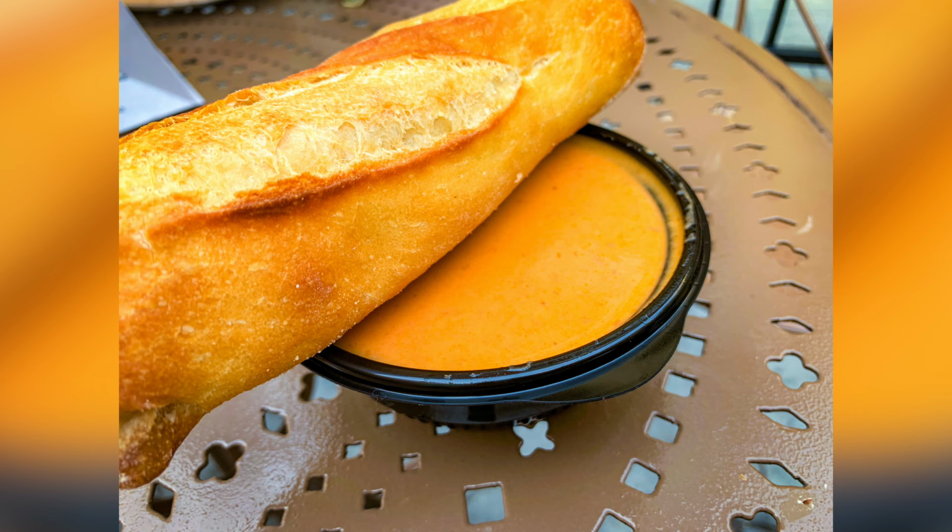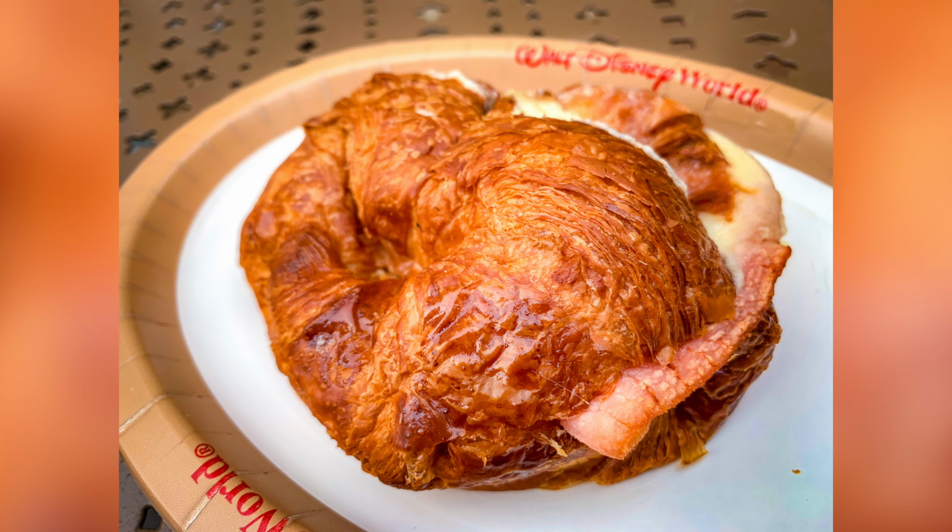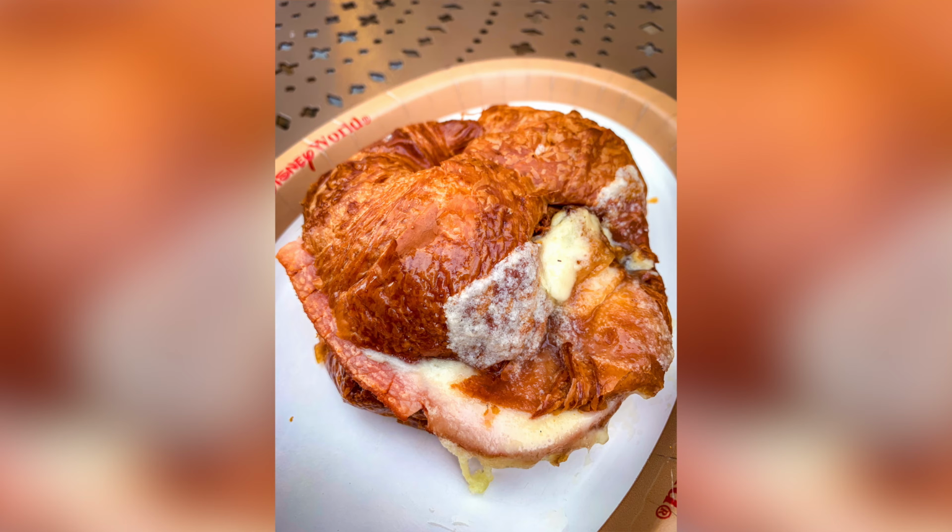I got a sandwich, which was ham and cheese on a baguette, and then Alyssa got a sandwich, which was ham and cheese on a croissant. Two different types of cheeses, but the same ham. Both of them were very good. I think I'd prefer the croissant over the baguette. The baguette was great with the soup, but I think the croissant was a little bit better because it's softer. It was a lot softer, and it was nice and warm. It was just very enjoyable.